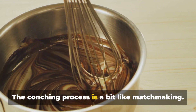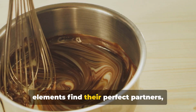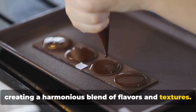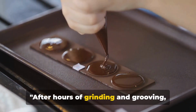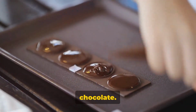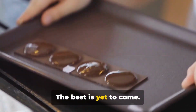The conching process is a bit like matchmaking. We're helping all these different elements find their perfect partners, creating a harmonious blend of flavors and textures. After hours of grinding and grooving, our chocolate is finally looking and tasting like, well, chocolate, but we're not done yet. Hold on to your taste buds, folks. The best is yet to come.